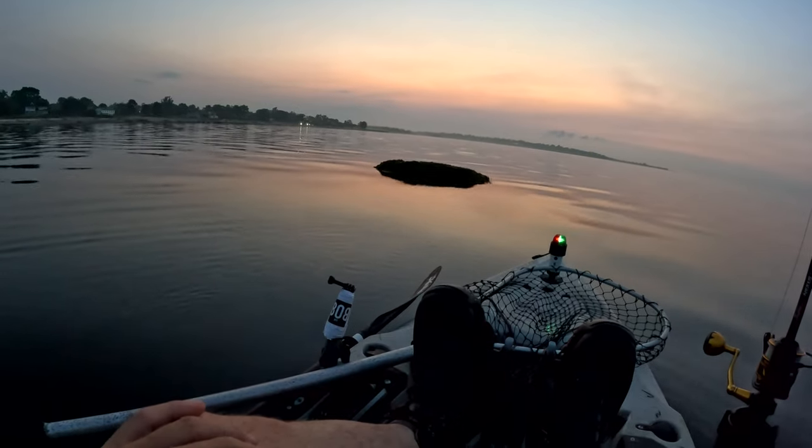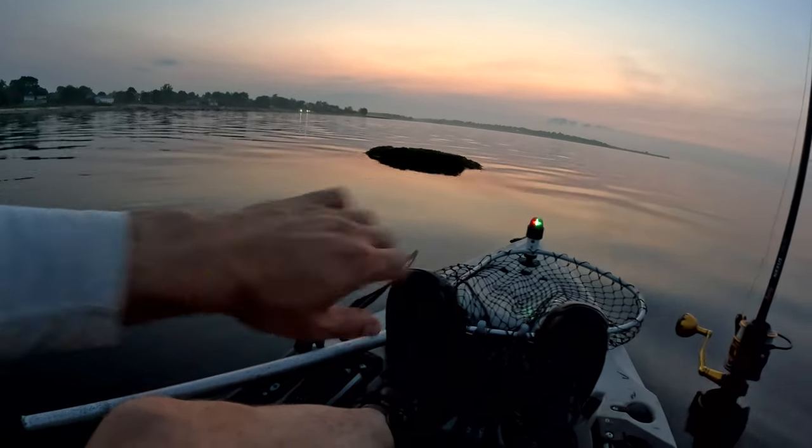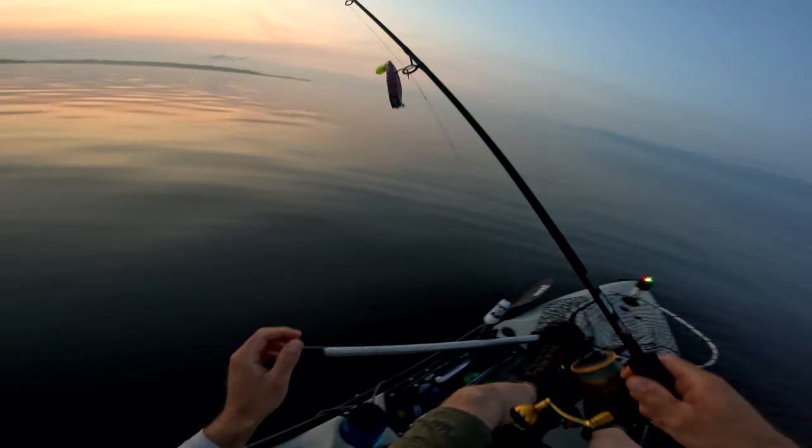So it'll be about a 14 foot drop, which is kind of ideal depth for tog fishing this time of year. That's kind of the depth that they're at. They're usually between 10 and about 30 feet. All right, now we got that out of the way.